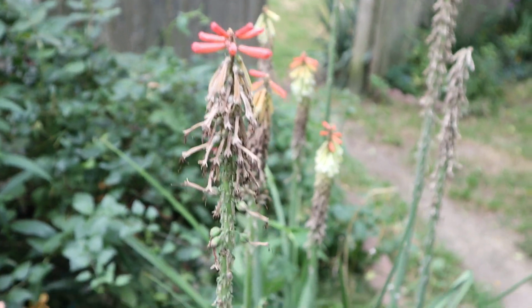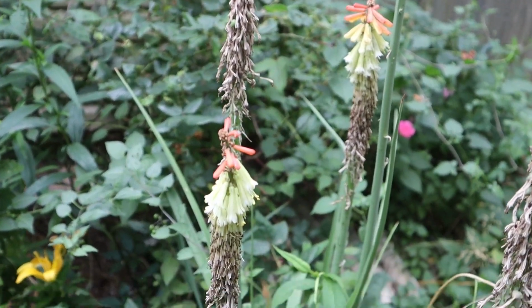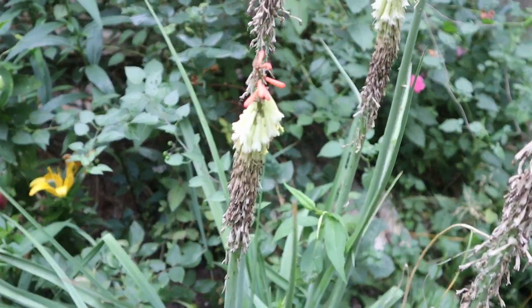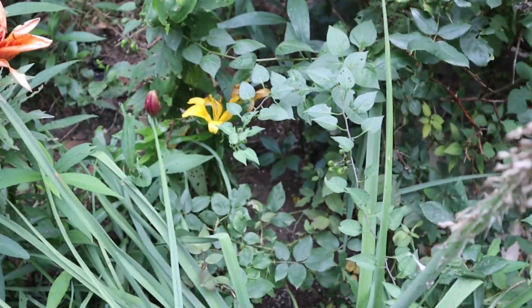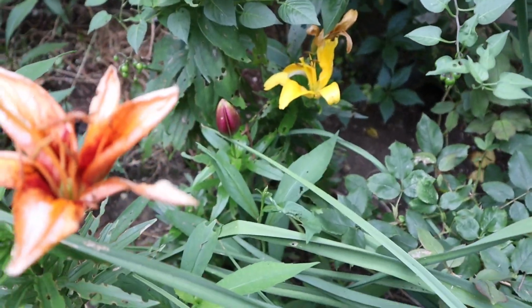We have this flower that I think is spent. I don't know the name of this flower, but the bottom of it looks like this. It's a pretty flower. Have some more Asiatic lilies. We got some yellow ones down there. It looks like we're going to have a pink one bloom soon.